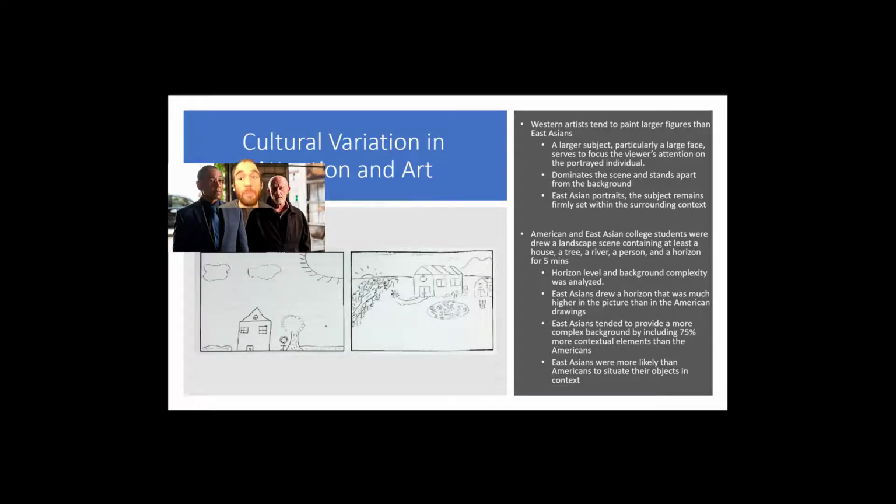Well, at least for me, I can speak for myself, I always drew the sun, even though I have awful drawing abilities. My drawing abilities are effectively zero, but I always drew it similar to the portrait on the left side, and that reflects a cultural difference.